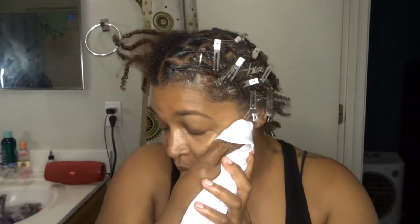So I'm not sure if I want to have a middle part or a deep part and have them go this direction. That's the way that I had it when I first started. So I might continue to go with a deep part and might switch it up every now and then, until my hair starts to grow a little longer.